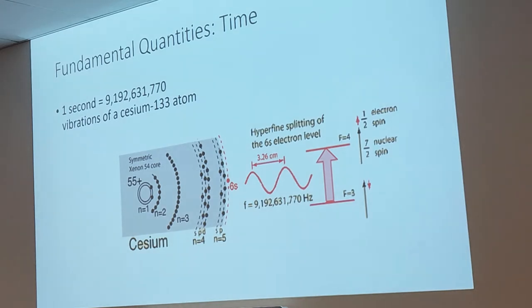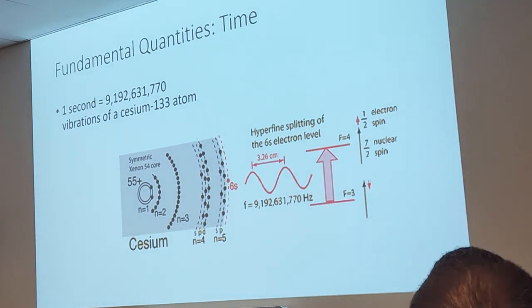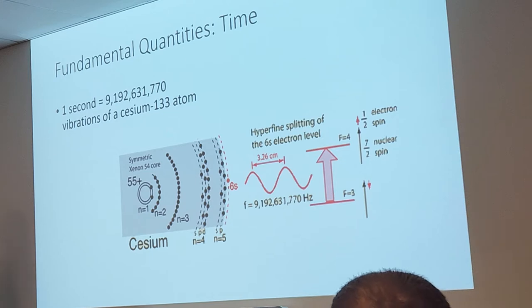So do we put that 1 second is equal to the vibrations of a cesium-133 atom? Yep. And it is approximately 9.2 billion vibrations. I'm not going to ask you to memorize that. Are we going to have to know how to go from Celsius to Fahrenheit? No, I will not ask that. But you should know that anyway.